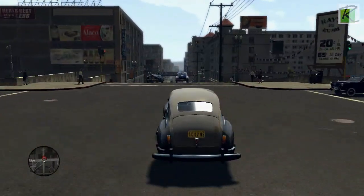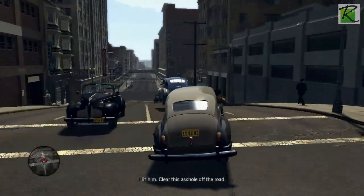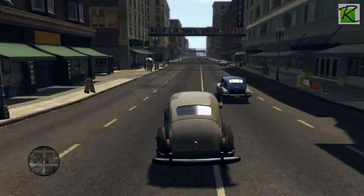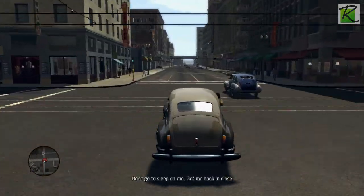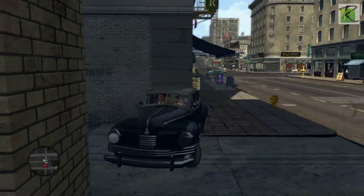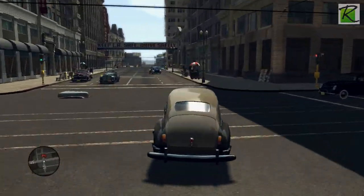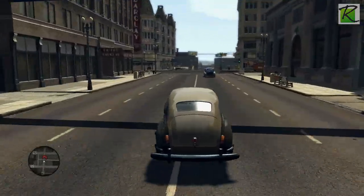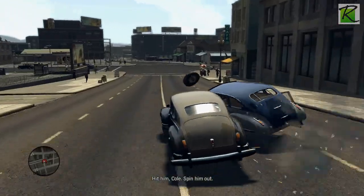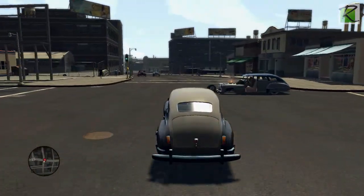I need to pin him. Let's see. I'm gonna guess he's gonna hit it. Clean this asshole off the road. Come on. Shoot him. Don't go to sleep on me. Get me back in close. Damn it. This asshole just got me off the street. Yep, he's going. He's got quite a damaged wheel. I think I did shoot out a tire of his. Hit him, Cole! Spin him out! Oh, crap. No, he's not allowed to keep going.